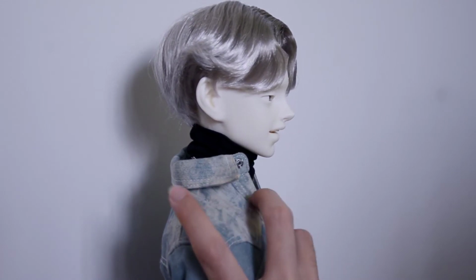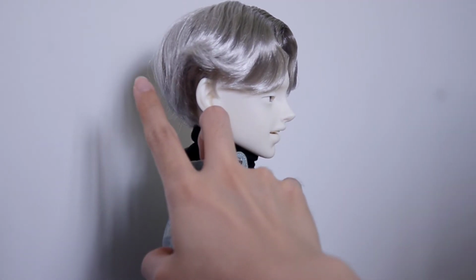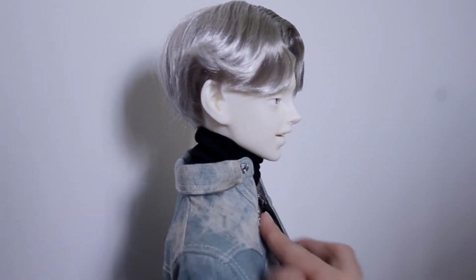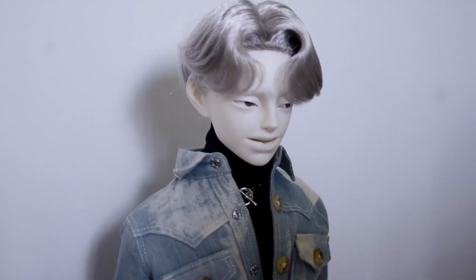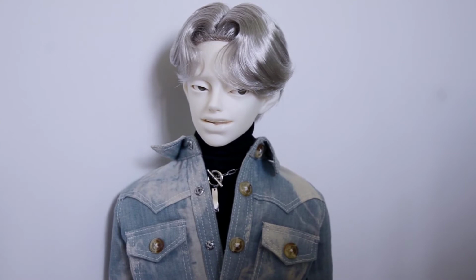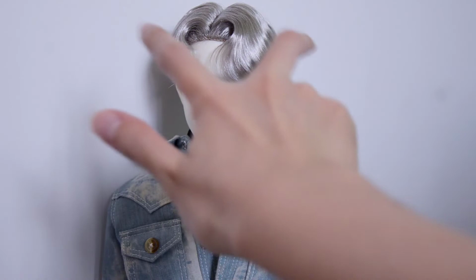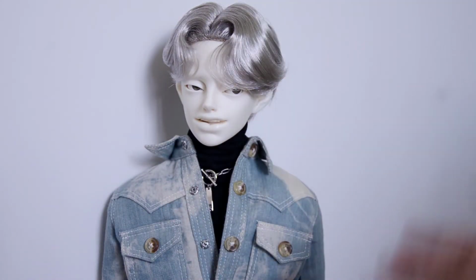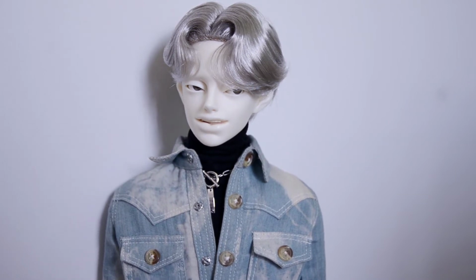Because if you recall from the box opening video, his head is kind of like, there isn't this curve down, it's just kind of flat. So as a result, the wigs don't sit very low on his head, and they just look very puffy at the top here. It's not obvious with this wig because of all this styling, but yeah. So for example, the simple bowl cut wigs that Alfie has, those don't look great on him.